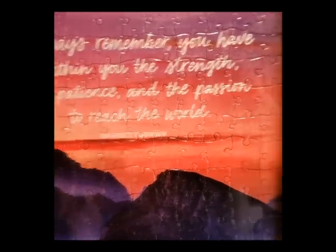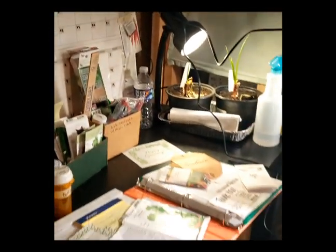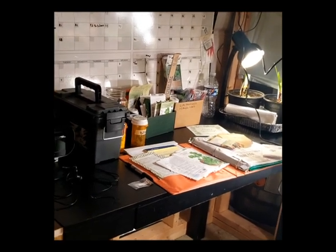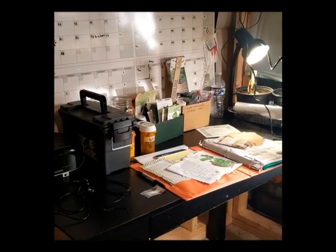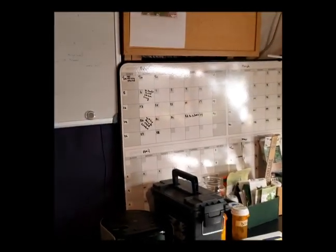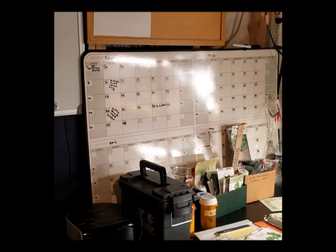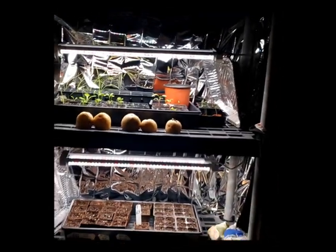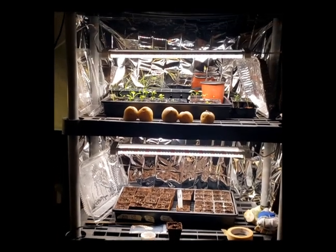So I'm going to also come over here and show you my grow setup. I have a little work table over here that I use to sort out my paperwork, make notes, and check my files. I also have a calendar up here where I write down when I've planted certain seeds and when I need to plant others. And then I have my grow system over here, which is a set of shelves with grow lights.